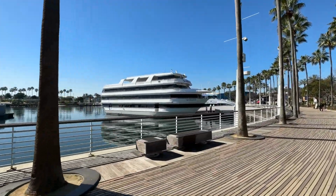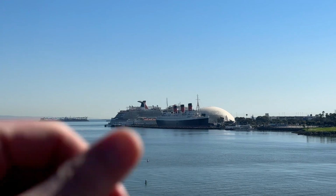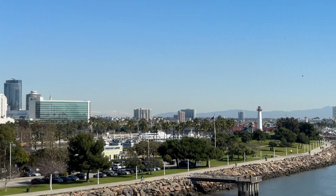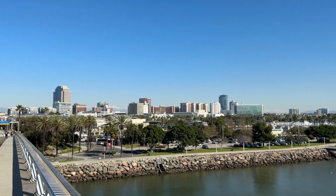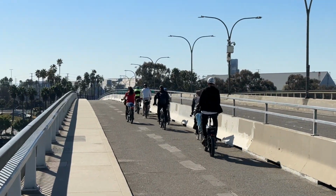Sir Winston, back again. I might be getting one of those on my way back. There she is. There's the lighthouse from yesterday. And there's Long Beach. So I just have to go over this bridge and then down that way to right there. Oh, they're all doing the same thing.